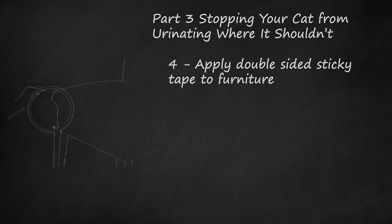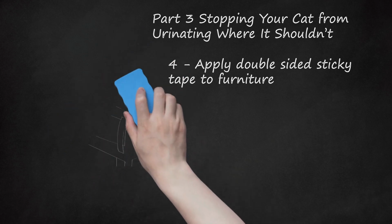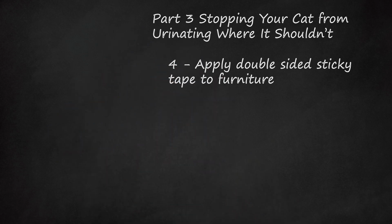4. Apply double-sided sticky tape to furniture. Sticky tape can discourage a cat from urinating on a piece of furniture because the sensation of the tape on their paws is unpleasant. Try applying double-sided sticky tape to the edges of furniture as well as over the spot where your cat likes to urinate.